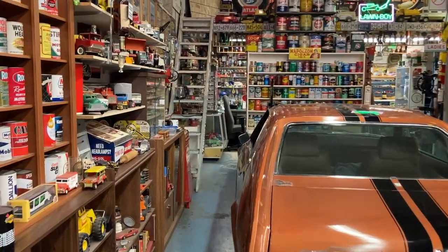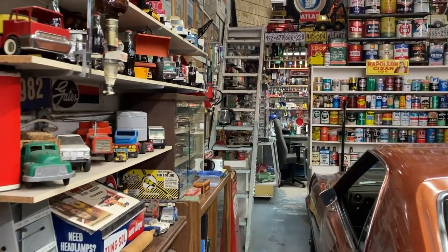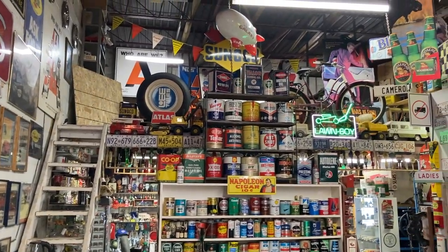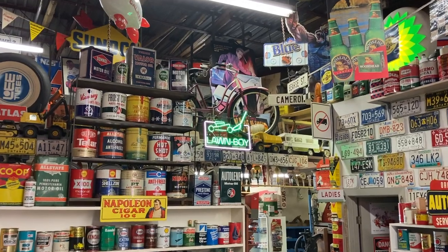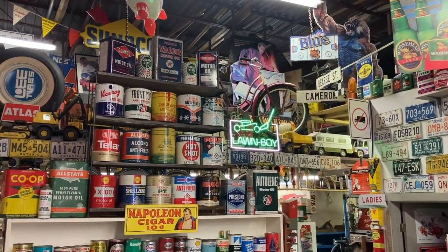Roy, I just noticed you've got stairs going up there. What's up there? Not a great deal. Mostly empty boxes. But you've got the odd bicycle there. That bicycle I got from a friend of mine, and my wife wanted it for the garden. Oh, to make a little planter out of it.